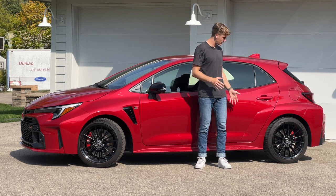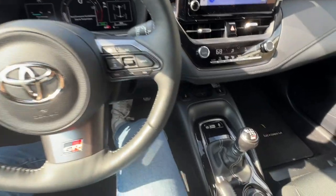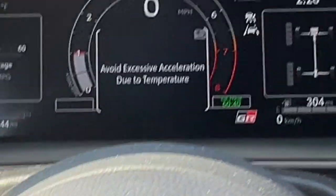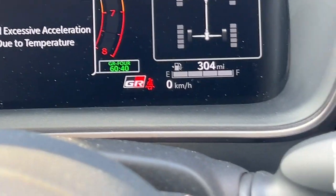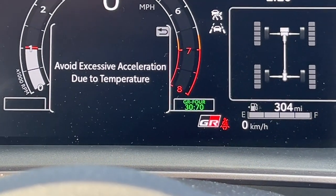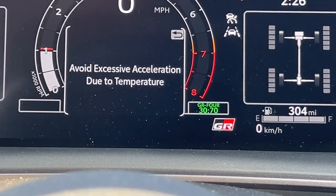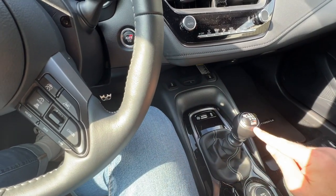This car has what Toyota is calling a GR4 all-wheel drive system, and the driver gets to customize the power distribution of the all-wheel drive system with this dial. When you turn the car on, it starts out 60-40, 60% of the power to the front wheels, 40% to the rear wheels. But if I turn this dial to the right, that changes it to 30-70, so 30% of the power to the front wheels, 70% to the rear wheels. That'll make it a lot more fun and help with drifting. The GR Corolla is also only available with a 6-speed manual transmission.